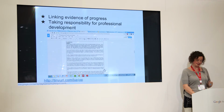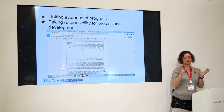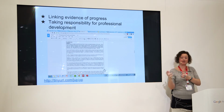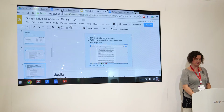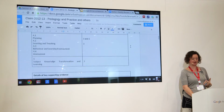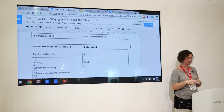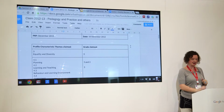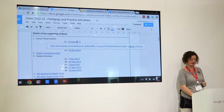And other ways that we've used it are when the students are making a claim and saying, oh, I've reached this level now, and presenting that and showing us the evidence. Previously, again, that was done on paper, and they would have to scrabble through those enormous files to find the right piece of evidence to prove that they'd met this particular assessment criteria. Now, what we're encouraging them to do is to do it in a Google Doc and upload the most pertinent pieces of evidence into their folder, and then just put a link to it.